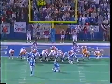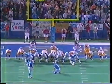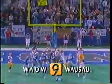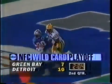Kramer to Perriman for the touchdown, and they have taken the lead back. Nice 95-yard drive for the Lions. The kick is on the way, and the kick is good. And with 2:04 to go, the Lions have the lead in the ball game by the score of 10-7 over the Green Bay Packers. And let's see, do we take a break here or not?